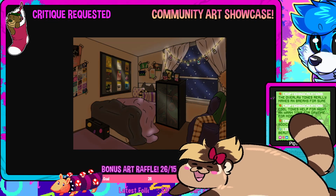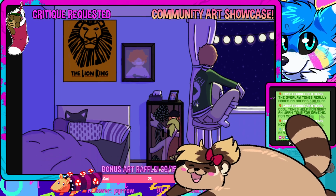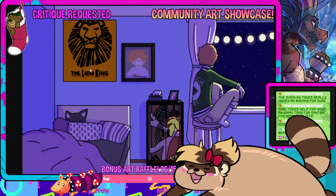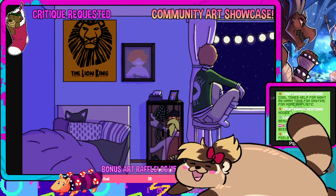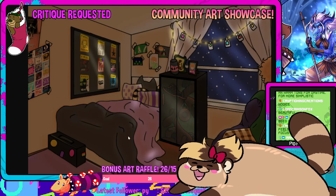Let me zoom in a bit so you guys can see. This has a real good sense of space in the room, whereas this one is still beautiful and I really love it, but it's a little more flat, you know what I mean? But this has this beautiful sense of space. Yeah, dynamic. It's a huge improvement.